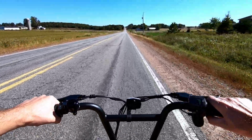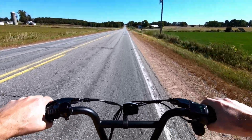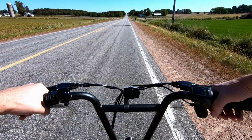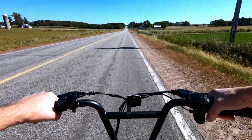Let's try a deceleration with both brakes here. Going wide open and stop. Oh wow, yeah. She stops pretty quick. Even the suspension in the front sunk down a little bit when I applied the brakes heavy.